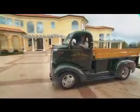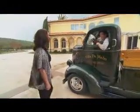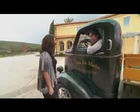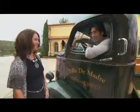I love this truck. This was the best choice ever. All right, good. You made a good decision. Tell me, do I look cool? You look very cool. Are you sure? You look very cool. This fits you. Because that's half the battle, right?